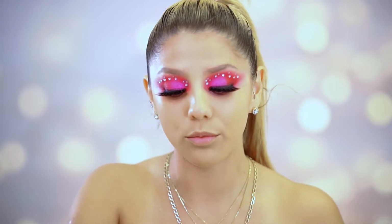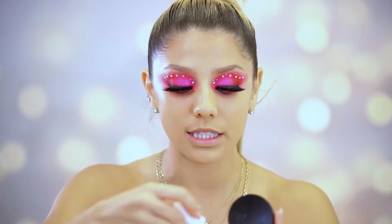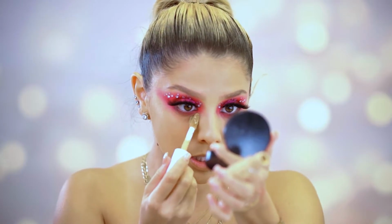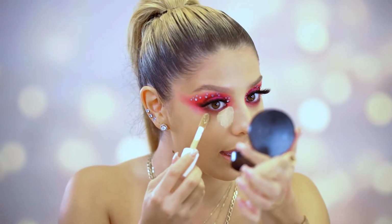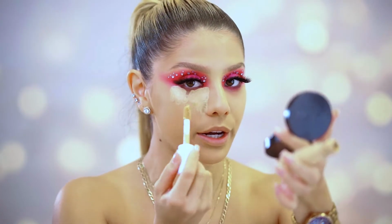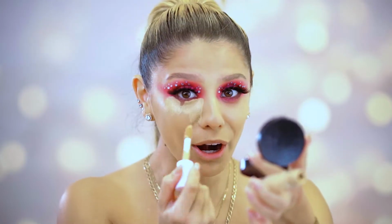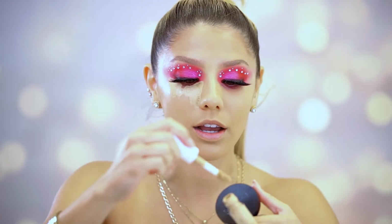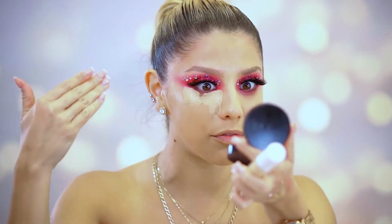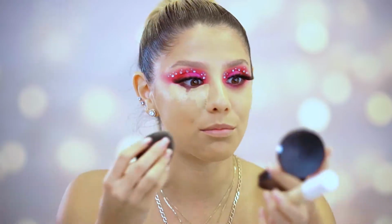Okay, so now we're gonna go in with concealer. I'm gonna do the same concealer, the e.l.f. Hydrating Camo Concealer, and you guys are about to see that patch right here that I have. So I'm just applying right here in the beginning, this part of the eye, and then the outside of the eye. I saw this trick on TikTok. It's supposed to line up the face even more. I don't know if I see a difference, to be honest. I usually do the triangle, but I feel like it's the same thing.